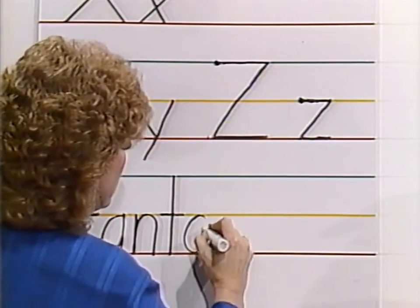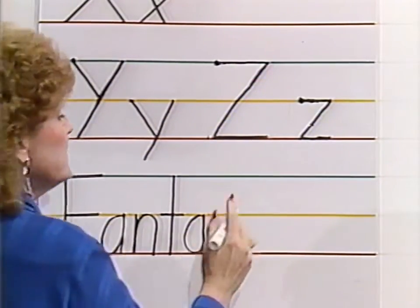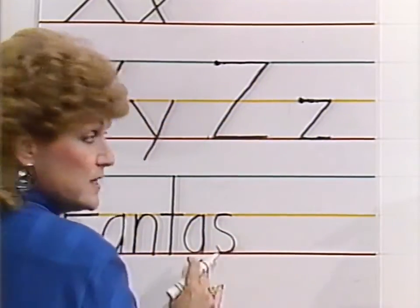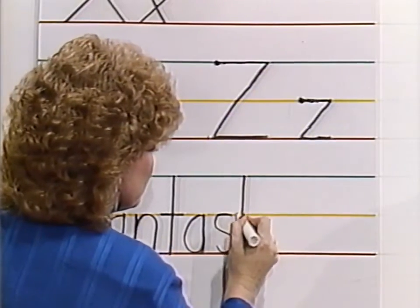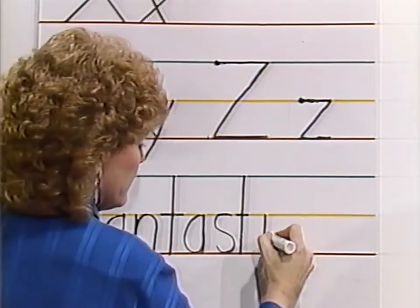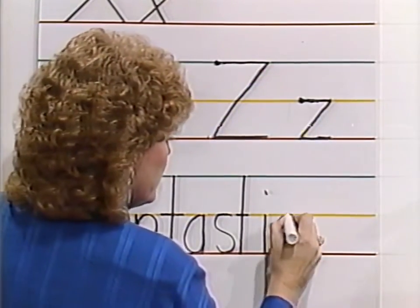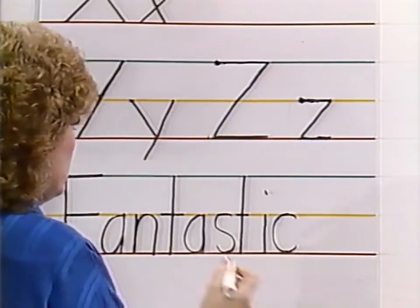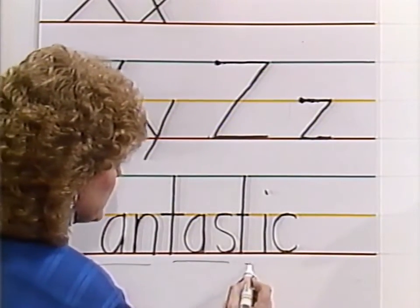You know, we know all of our letters and all of our sounds now, which is why we can do this. What letter is this? A. A. What letter is this? F. What letter is this? T. What sound? T. This is the letter I. What sound? I. And here is the last letter. C. What sound? K. Now look, we're going to break it into three small words like this.